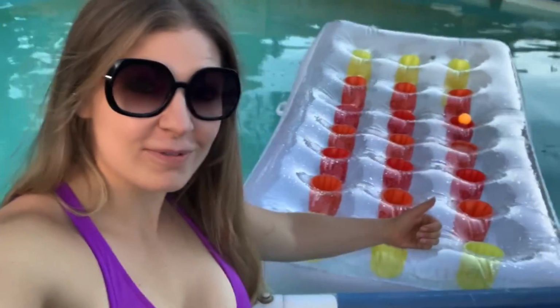We had so much fun with our new pool float. It was able to play games as well as be a lounger, so we can sit in the sun and get a tan. I love my new pool float, and so will you.